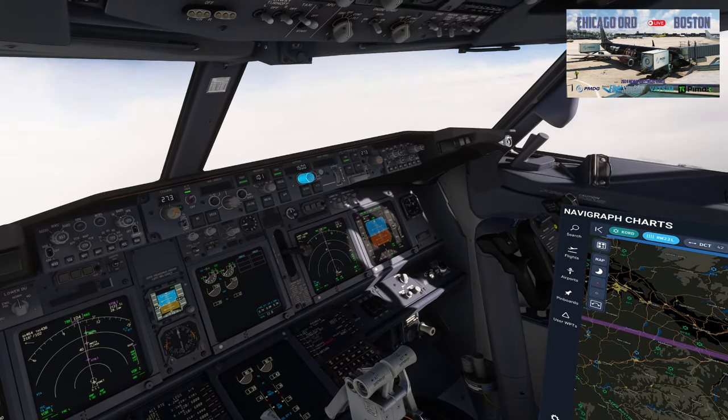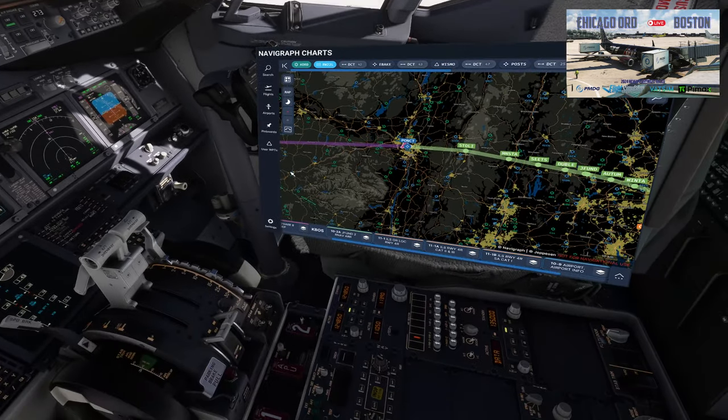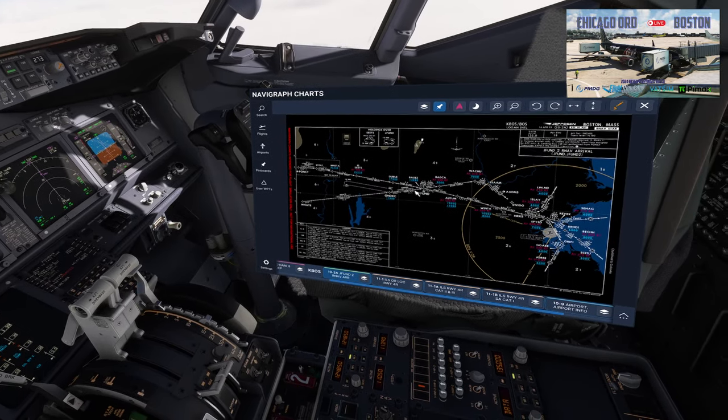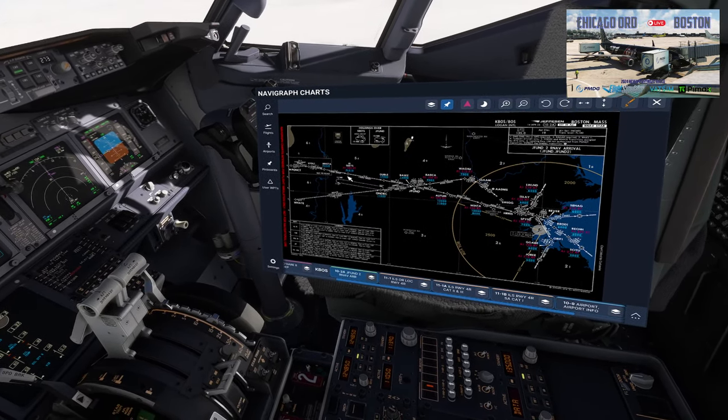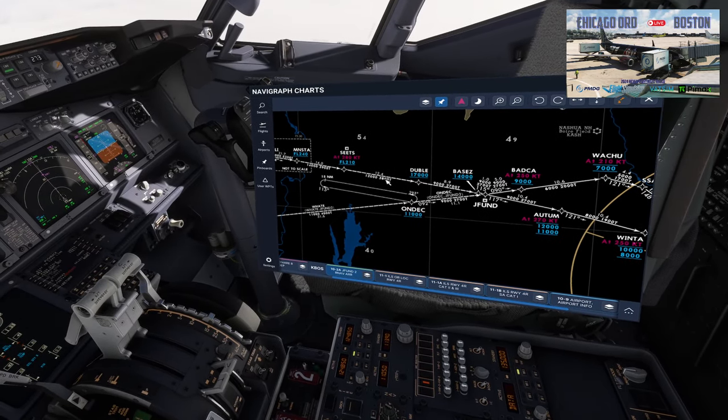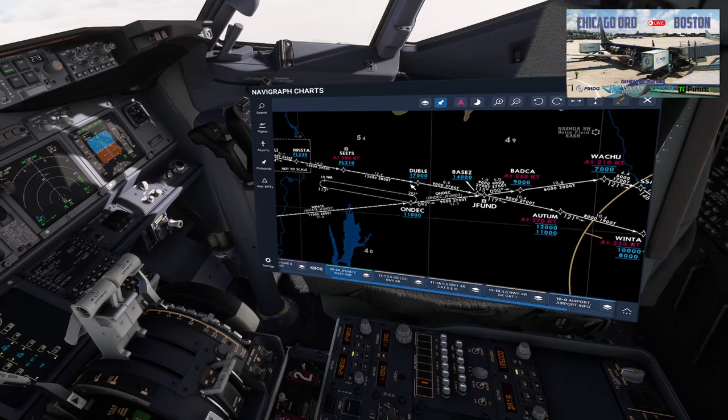Air Canada 8642, descend and maintain flight level 200. All right, JFON 2 arrival. Let's bring that up so we can look at it. So we are there. Air Canada 8642, descend and maintain flight level 200. Descend and maintain 200, Air Canada 8642.